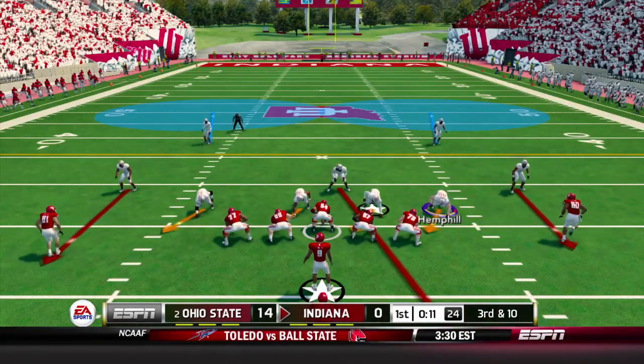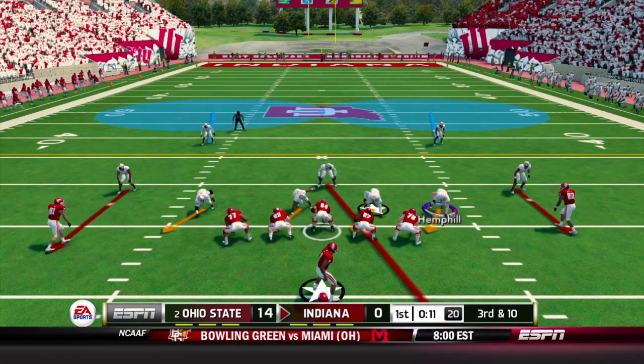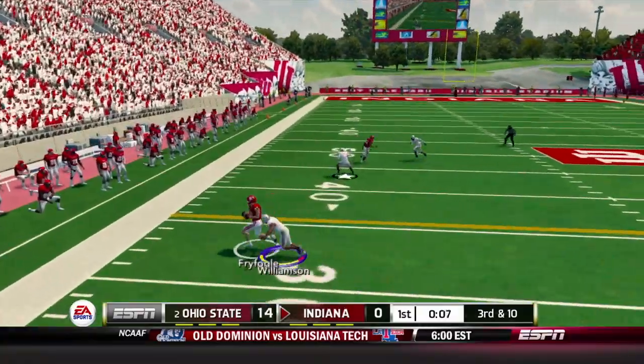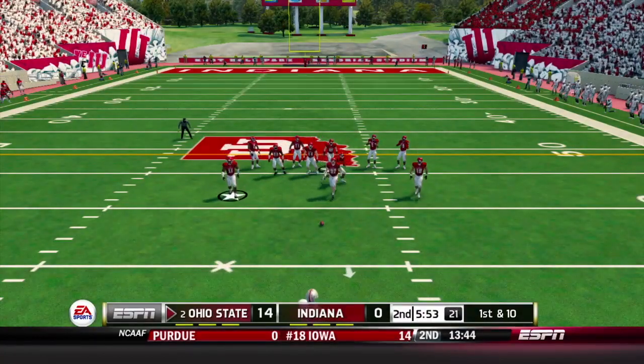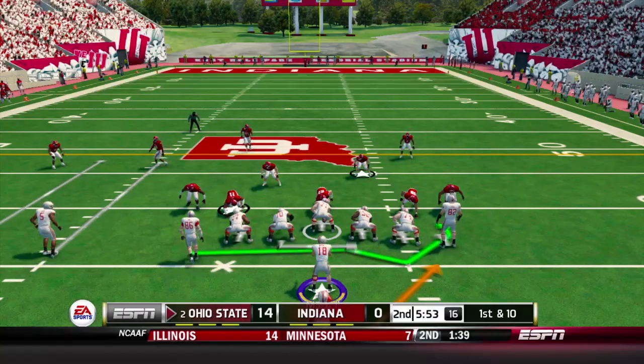Gets it out to his receiver in a hurry. He's out of bounds at about the 33. It was a pretty one-sided first quarter, but I wouldn't be surprised if things changed in a big way before halftime.